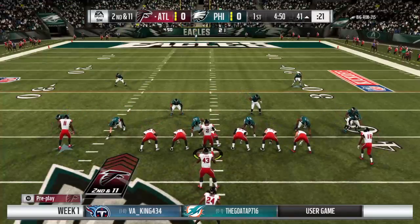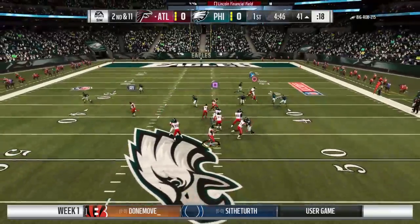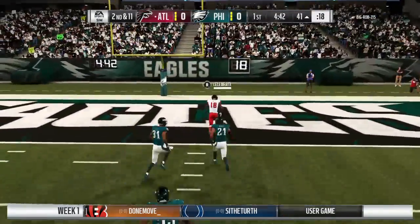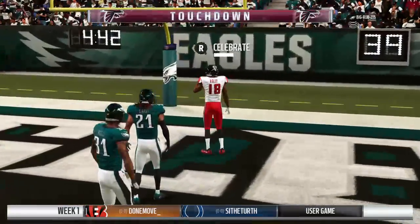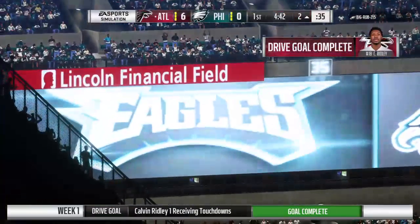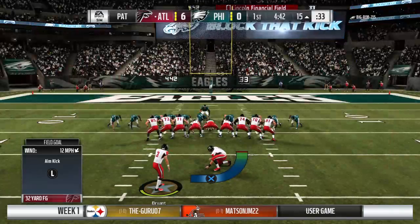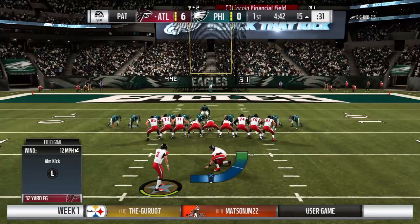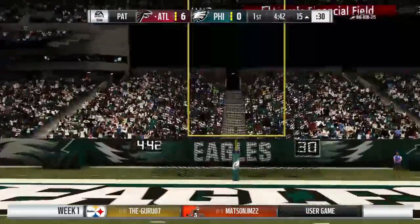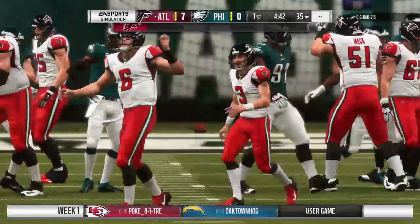Yeah, I think you have to make sure that you bottle him in at varying levels, because if you crowd everyone to the line of scrimmage, if he breaks through. And nothing but green grass here, middle of the field. Touchdown, Falcons. Calvin Ridley with his first career touchdown in his first career game. And the Falcons have taken the early lead. Bryant tacks on the extra point, and it's now a 7-0 game.